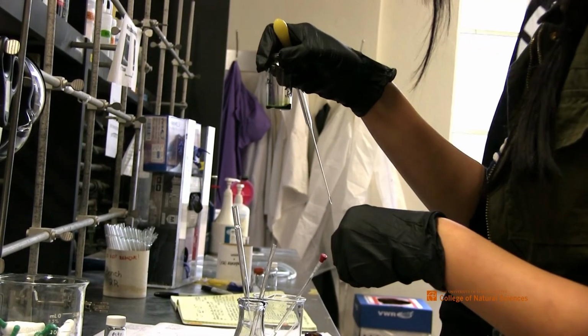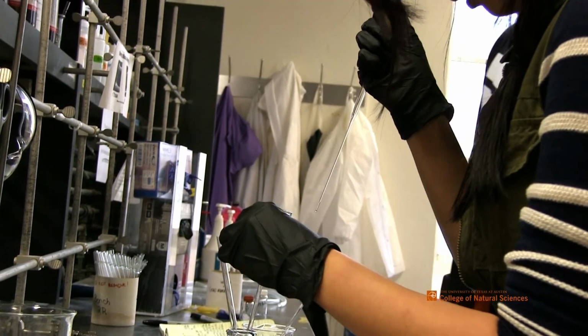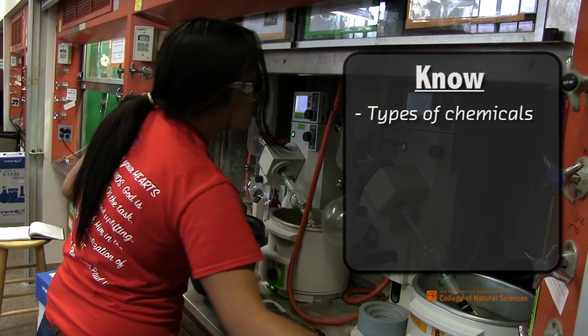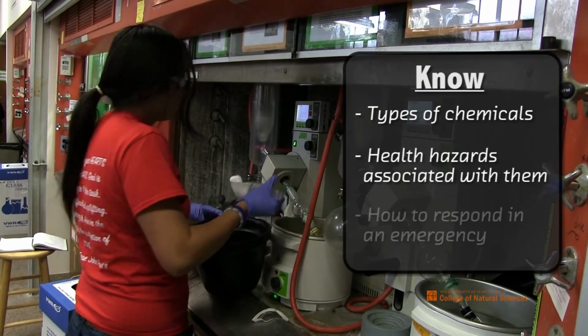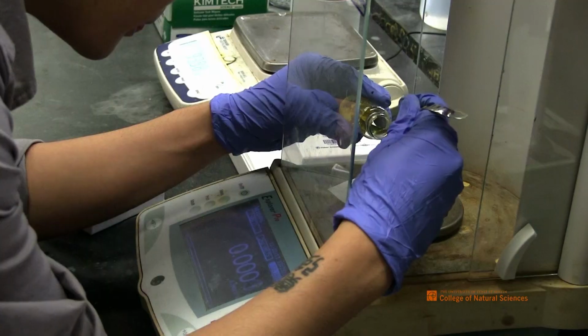With proper handling, storage, and exposure preparedness, we can minimize the dangers of working with hazardous chemicals. Know the types of chemicals you are working with, the health hazards associated with them, and how to respond in an emergency involving a hazardous chemical.